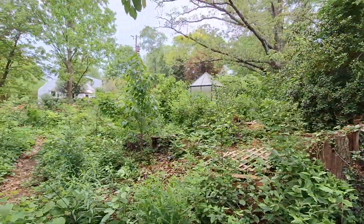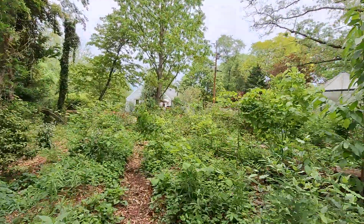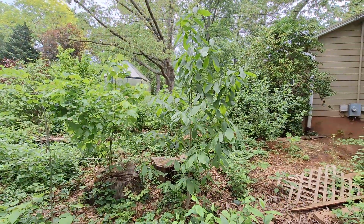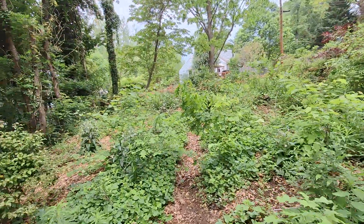It's a long tour. My arm is getting tired from holding the camera, and I'm stumbling on my words. I'm going to cut it short. Another pawpaw. We call this the free guild out here.